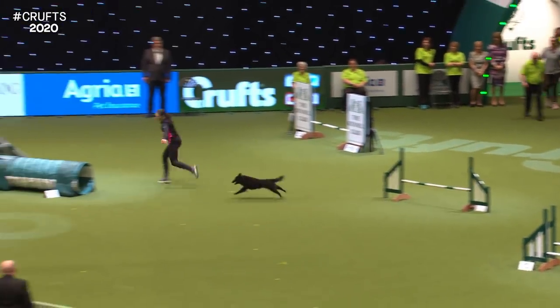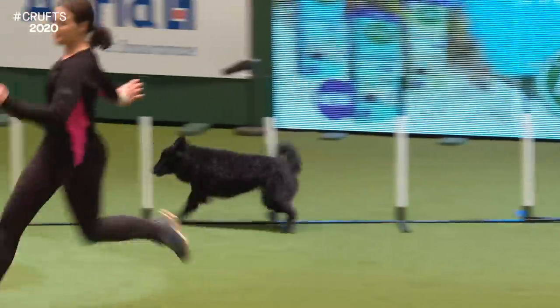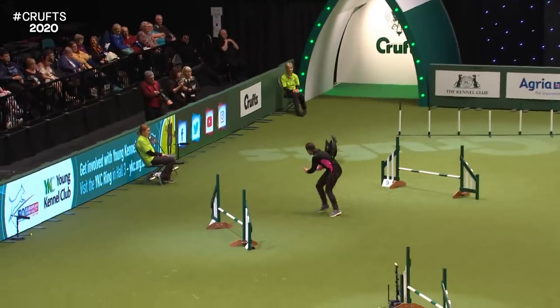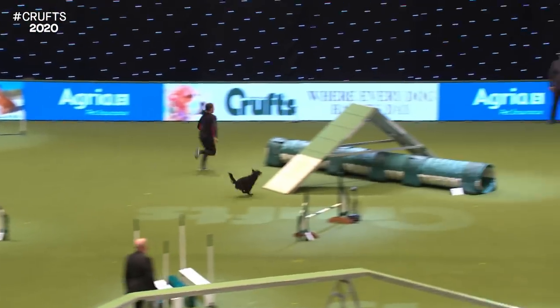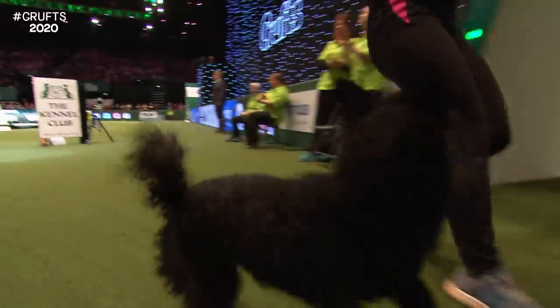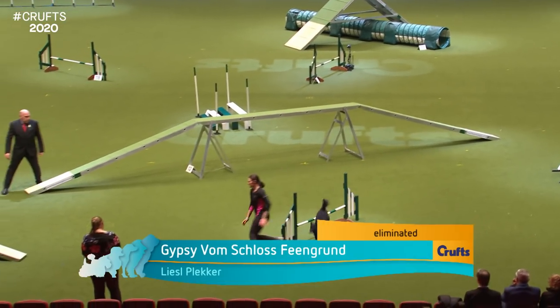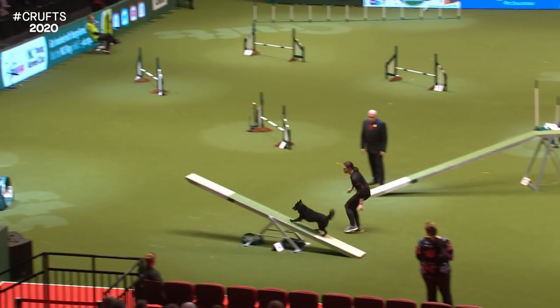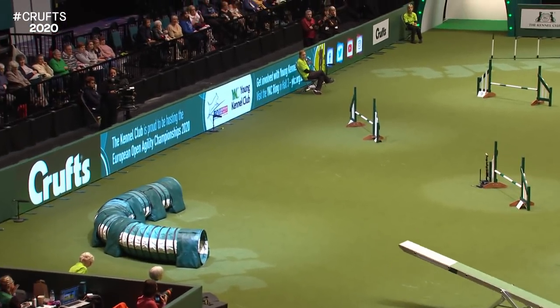But again, it's a fairly inexperienced dog. As you say, we don't see many Hungarian Moodies. They're becoming a little bit more popular now, but you can see why. They're a great working dog. They want to get on with it. Very agile and ideally suited for agility. And just taking the wrong course very early on in the piece means elimination for Nikki, the Hungarian Moody.